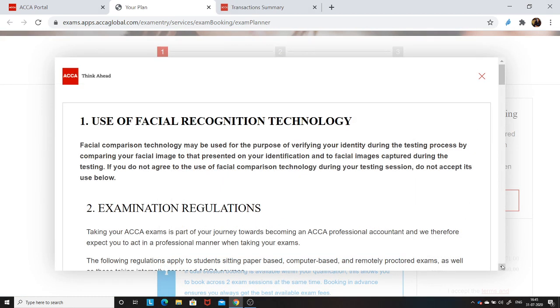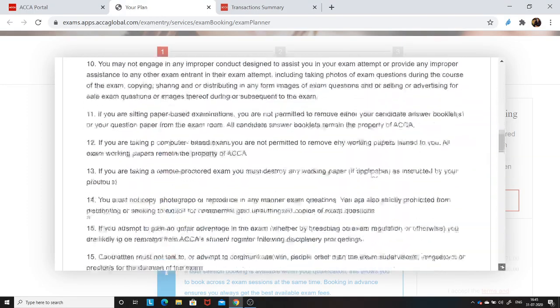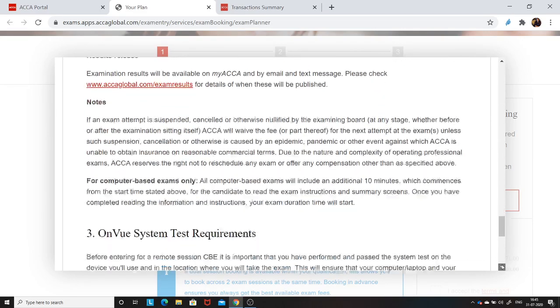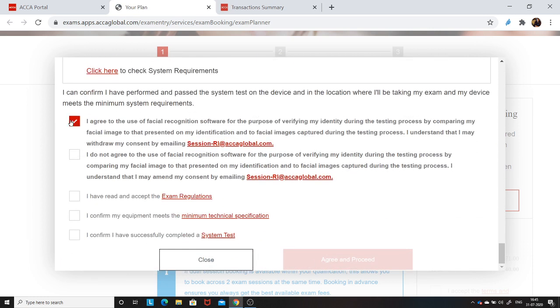I will read all the instructions, where it is written that there should be no one in your room, there should be no disturbance, there should be a photographic identity proof, and how ACCA takes your agreement: it takes your yes on the fact that you allow them to take your pictures during the exam. They will see whether the person giving the exam is the same person as the photo identity proof says. So you have to click on this: I agree to use the facial recognition software for the purpose of verifying my identity.